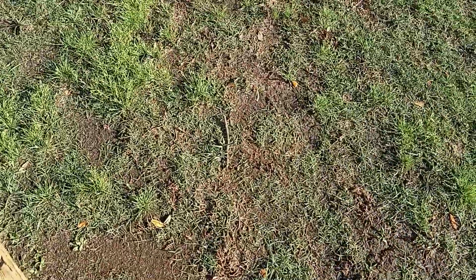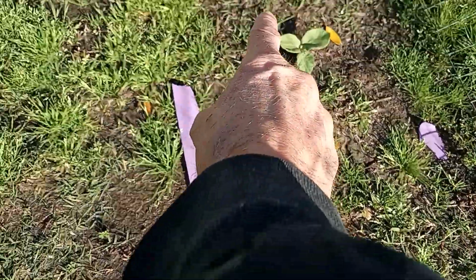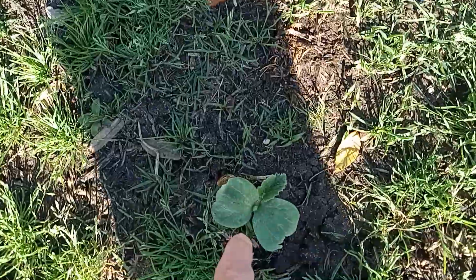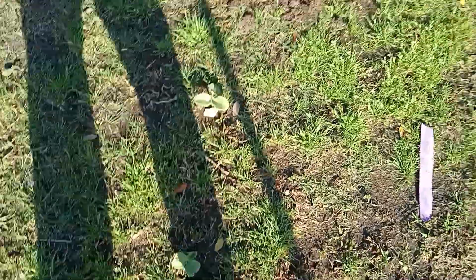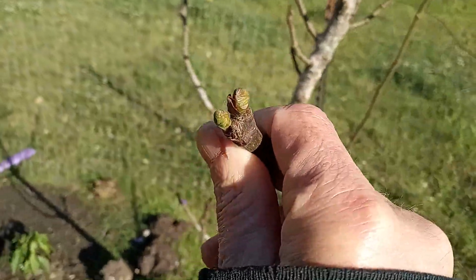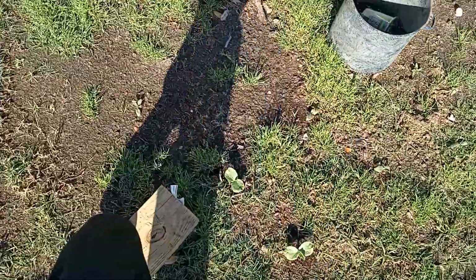Let me see, I don't want to walk on anything. Okay. And there's some big, huge pumpkins. They're like giants. So, they're doing good. Fig tree that I just ripped out the ground, it's doing good. Might not get any figs this year, but it's doing good.